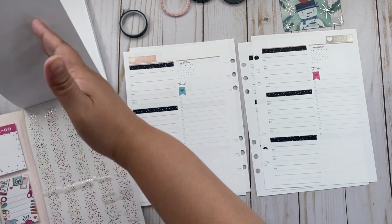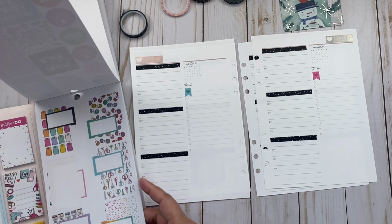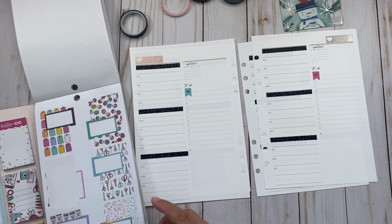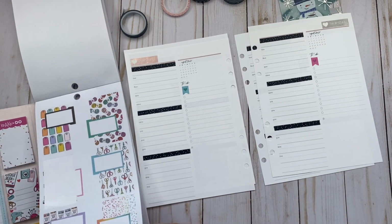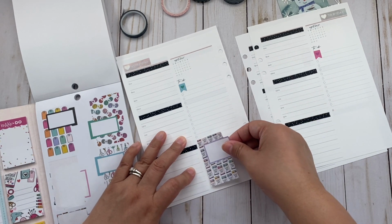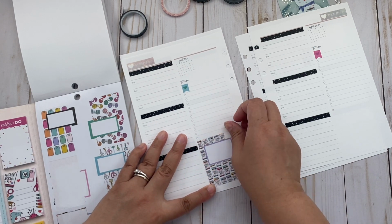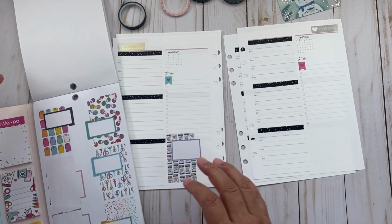Where are those boxes? The ones with the, oh, here. This one's cute. So cute. Oh well. And now I want a black one on this side.